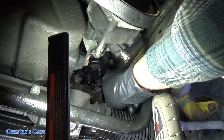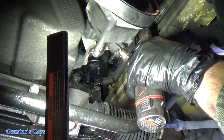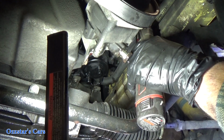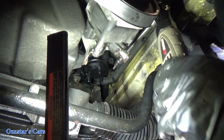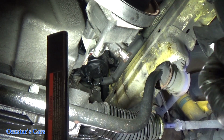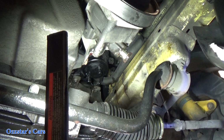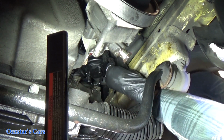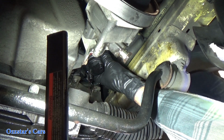Done. So up here is our reservoir, and there's a clamp holding that on, another 10mm. So let me zip that out. Hopefully it won't be too brutal putting it back in. There's our 10mm bolt. And we'll put that to the side. And now I've got to reach up in there and get that sucker out. So wish me luck. Oh boy, it's still bleeding.